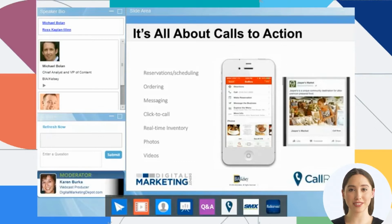In addition to revealing the sources behind your calls, you'll also gain access to each lead's name, number, and location. With CallRail, you can record your calls too.